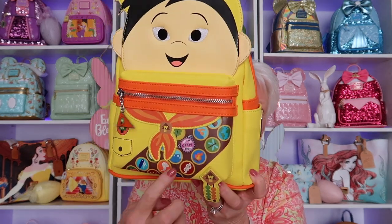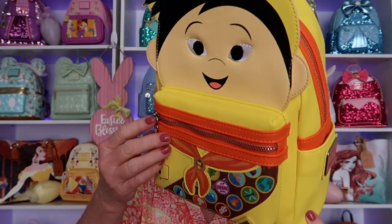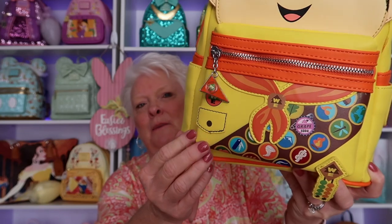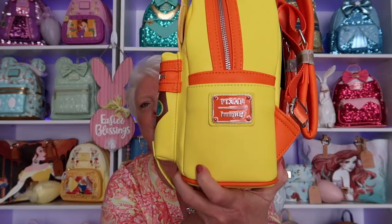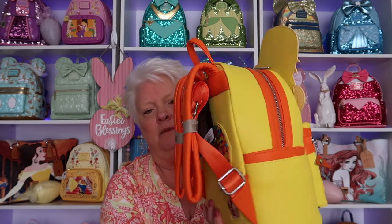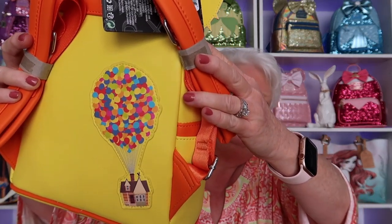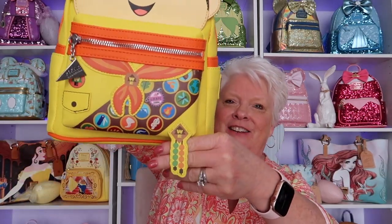And so you see Russell's face is perfect. I mean, they couldn't have done this any better. You've got all his badges here, and then you have a pendant right there. Just so pretty. His shirt pocket. You've got pockets on both sides. Neon orange colored straps. And then you have the house with the balloons. So pretty. So this was the second bag I got in my Up collection. Oh, and look, you see this down here?